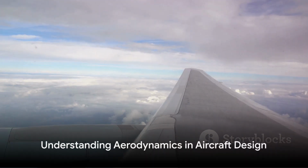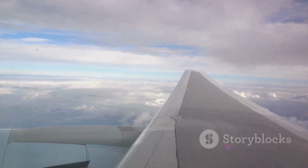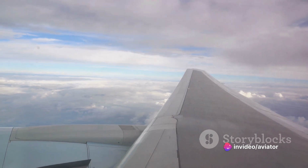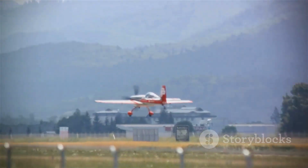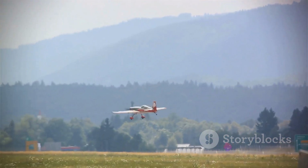On the other hand, aerodynamics is all about how air moves around the aircraft. It's a complex dance of forces and pressures that define how an aircraft interacts with the air it moves through. But why is it so important? Well, the answer is quite simple. Good aerodynamic design is key to efficient flight and effective maneuverability.